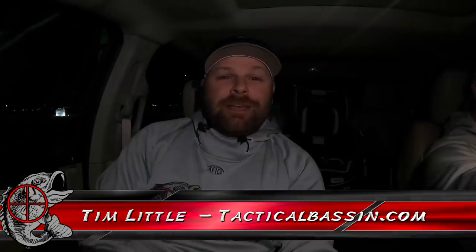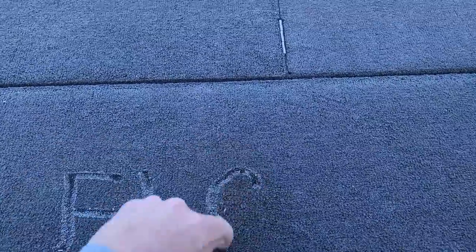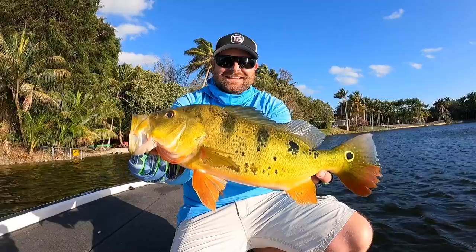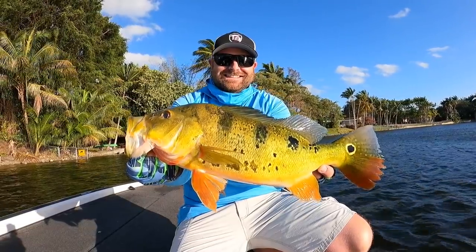Today we're down in Florida and we woke up, it is 28 degrees, the coldest it's been all year. So we're going to go farther south down into Florida and do some urban fishing, some backyard fishing, try and catch some peacock bass, some largemouth, get south of these storms. Let's go catch them.